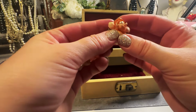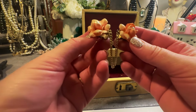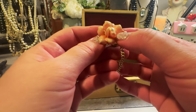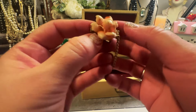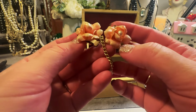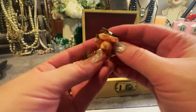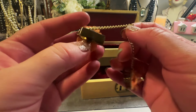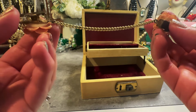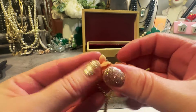Ooh, this is a real old sweater clasp. This is actually in very good condition. It looks like there might be one petal, no, maybe two, a couple of them that are actually broken, but for being so old, this is actually in really nice condition. And I wonder if the chain was replaced at some point. The chain to me looks newer. Very nice. Look at this.